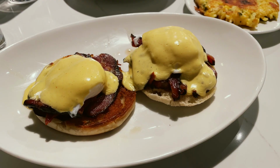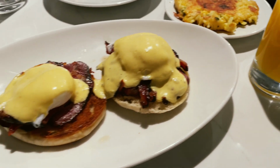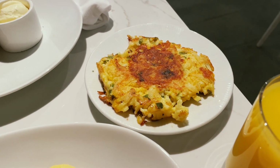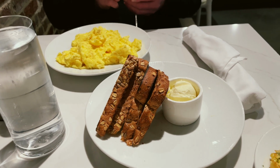Christmassy. Okay, so for breakfast I got the eggs Benedict. Thank you very much. I got the eggs Benedict, orange juice, and this is like some cheddar potato galette thingy. And then David just got 3 scrambled eggs and wheat toast.